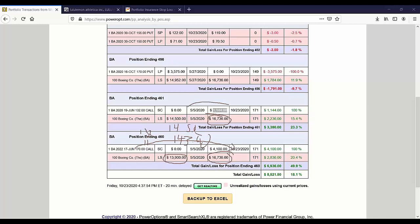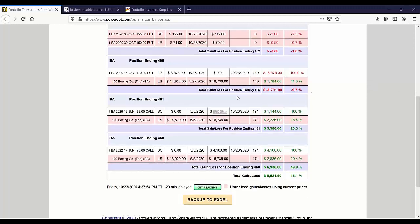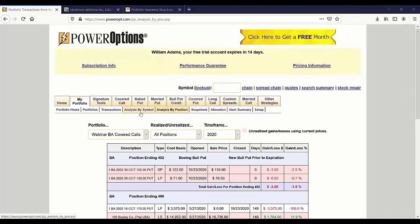These were not real trades. These are not examples. These are not recommendations or suggestions. These are just the positions, John, that we were closing from an older presentation that I had not managed, but served our purpose to answer Bill's question about the new view of analysis by position and analysis by symbol.